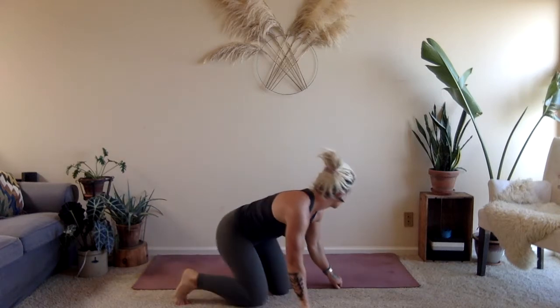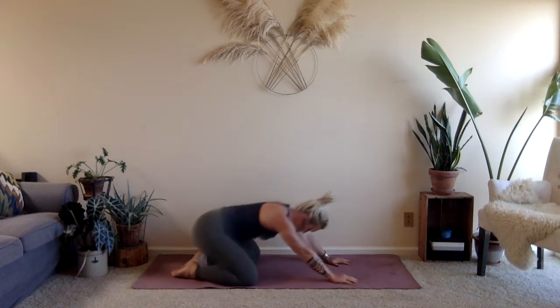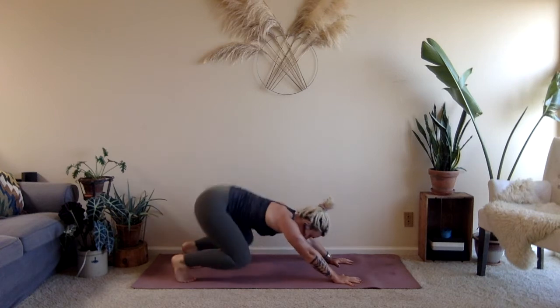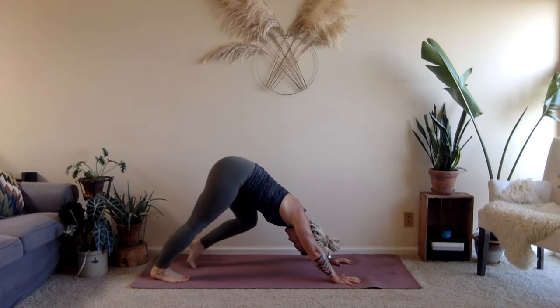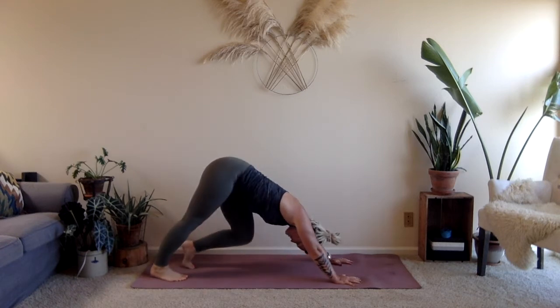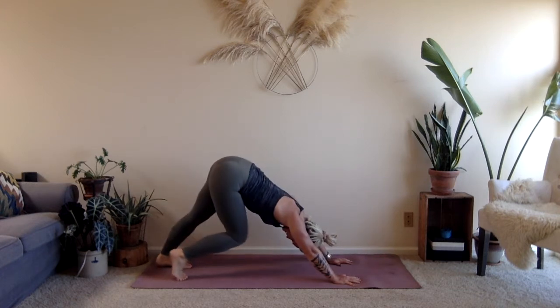Okay, so from child's pose, engage the elbows, grip the fingers into the earth, curl the toes under, take an inhale, and on the exhale, straighten the legs, lift the hips, take it back to downward facing dog, and start by pedaling the feet right, left. So this is a really wiggly, moving downward facing dog.